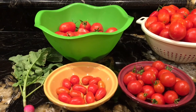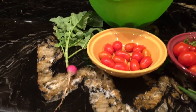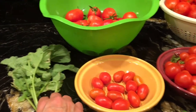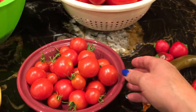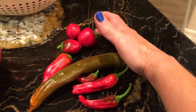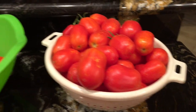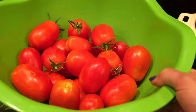Today is July 1st, and this is what we've gotten out of the garden. We got this one sad looking radish, but you can eat the leaves too. These are my grape tomatoes, cherry tomatoes, 2 okra, and these are all the peppers. That's my Roma tomatoes, and there's more Roma tomatoes.